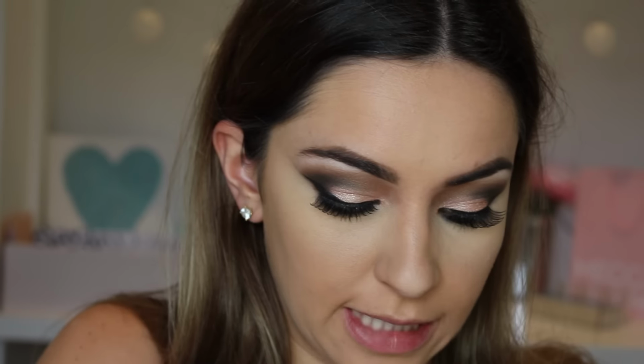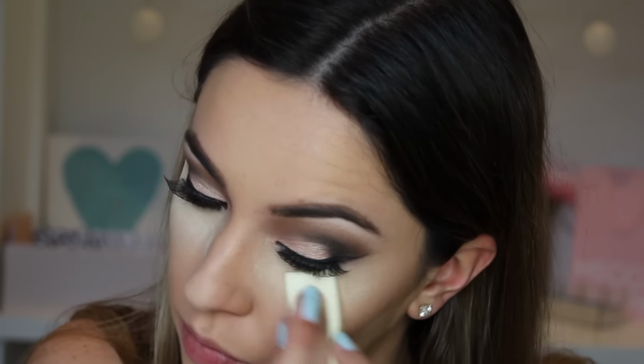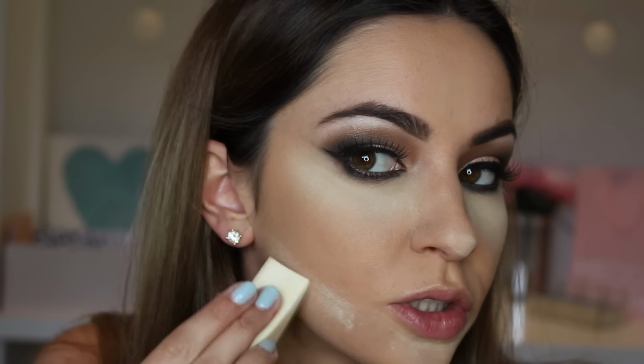I'm going to use the Face of Australia translucent loose powder. I find that it's a dupe for the Laura Mercier powder, and I'm going to set under my eyes, and also the face, because you don't want to be going out partying all night and having your makeup crease. You want your makeup to last all night long. Just going to use it to contour as well. And now it is time to bake, people, just leaving all that goodness all over my face.